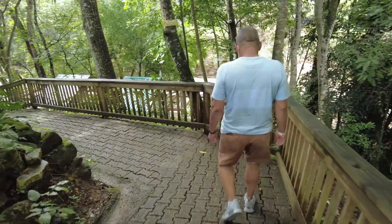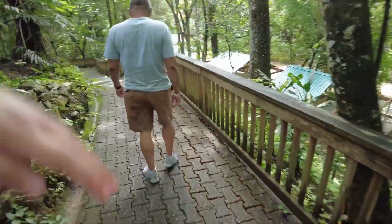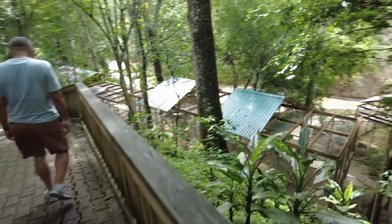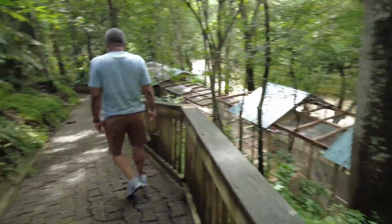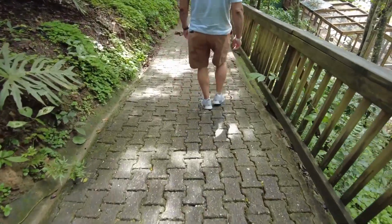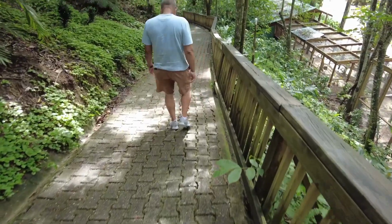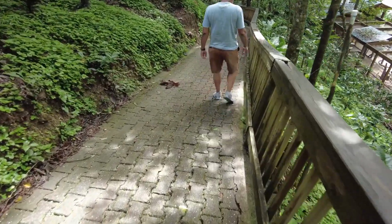Bye, say bye. There's the bird cages down there. And we're gonna go down this little walkway here. I'm gonna stop recording because I need to hold on to the side of the baluster here.